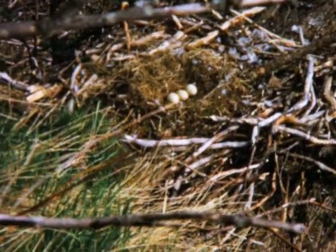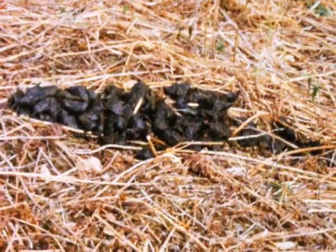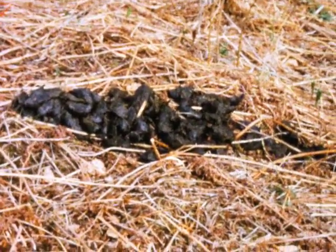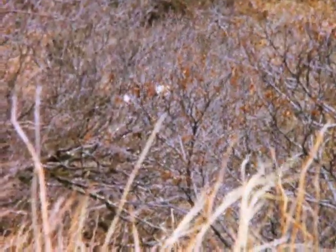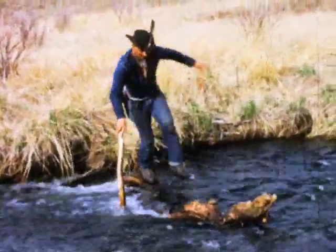So here's some bear scat along the way that shows that there are bear there. So there's a sign, and this is trying to cross a little stream there without getting too wet.